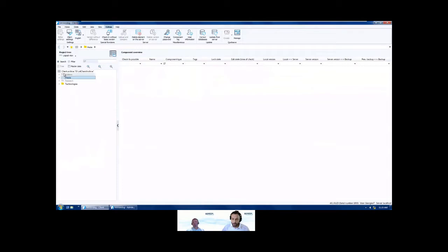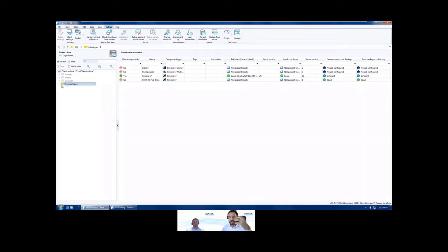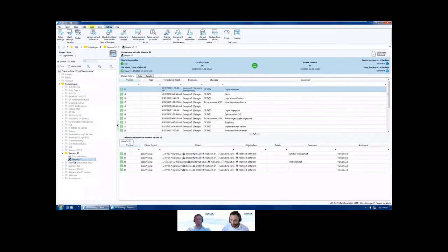So the folders which are grayed out here are checked into the server. The folder which is yellow, I already checked it out, so I have the projects local on my laptop, right? So if I go to a Siemens project, quite familiar with Semantic Manager, that's why I would like to highlight this project here. You see the complete change history.